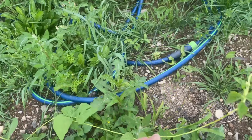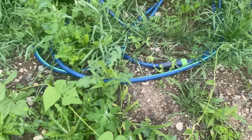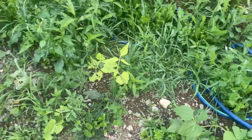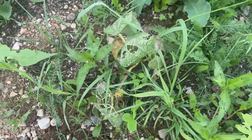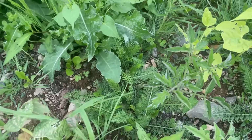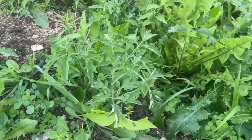Okay, so that's all right, climbing bean. I have some volunteer tomato plants growing here. I didn't plant these. There's a couple here and there. Whatever, I don't mind. I'm not gonna remove them. If there's one tomato per plant, so be it. If not, meh, what are you gonna do?